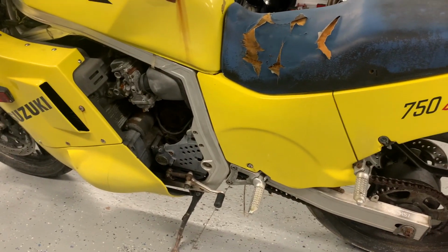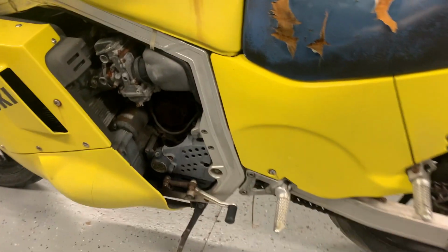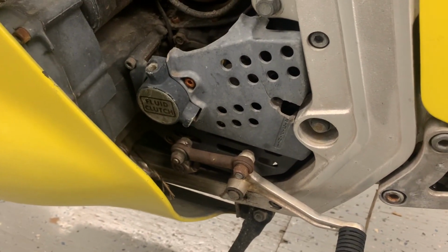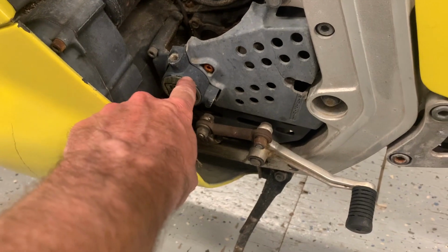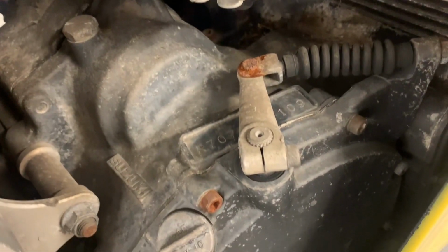And I've already spotted a bit of a strange oddity here. I don't know what the answer to this is. Somebody out there will know. I'll probably find out, but I'll do some research. Hydraulic clutch slave. Manual clutch.